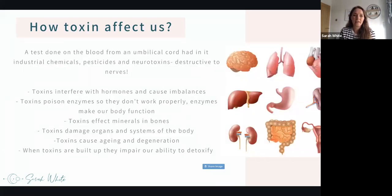So, how toxins affect us. A test has been done on the blood from the umbilical cord of an unborn baby, and it already contained over 100 toxins. Some of these included industrial chemicals, pesticides, and neurotoxins. Neurotoxins are toxins that specifically damage nerve growth or nerves. So this is not good for our unborn babies.